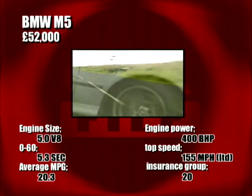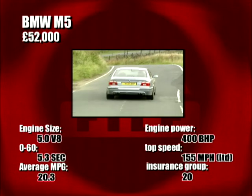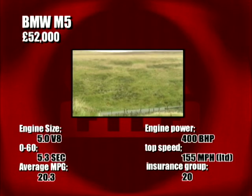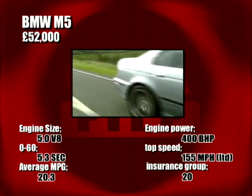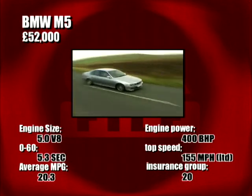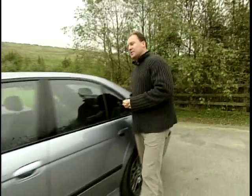0 to 60 in 5.3 seconds and a limited top speed of 155 miles an hour. But all in a package that still makes the M5 feel like a real driver's car. And as for insurance and fuel costs, well, this isn't a car for those on a budget. Of all the cars this week, it's the M5 that surprised me the most.